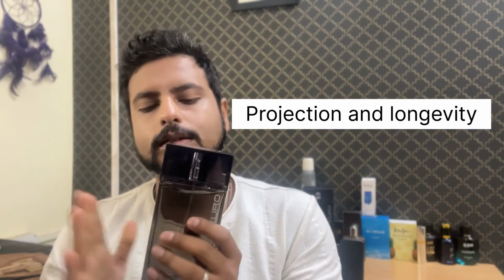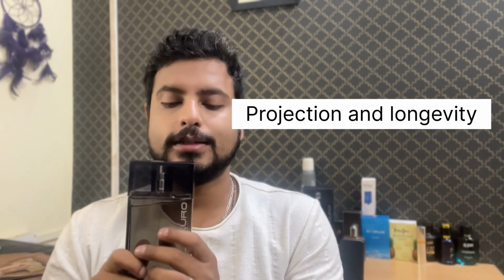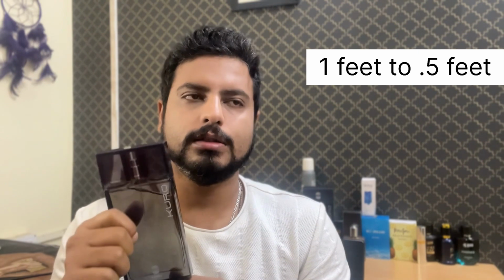Now, what is the performance of Kuro? What is the projection, the longevity? Let's talk about this now. In terms of the overall performance, this is not a beast mode perfume. It will not cloy or disturb anybody around you, but it creates this smooth scent bubble around you, and anybody within a distance of 1.5 feet from you will be able to notice the smell. This is something that I really like about this perfume because if you're in an office environment or in a place where you don't want to project loud with a perfume, this can be a great option.